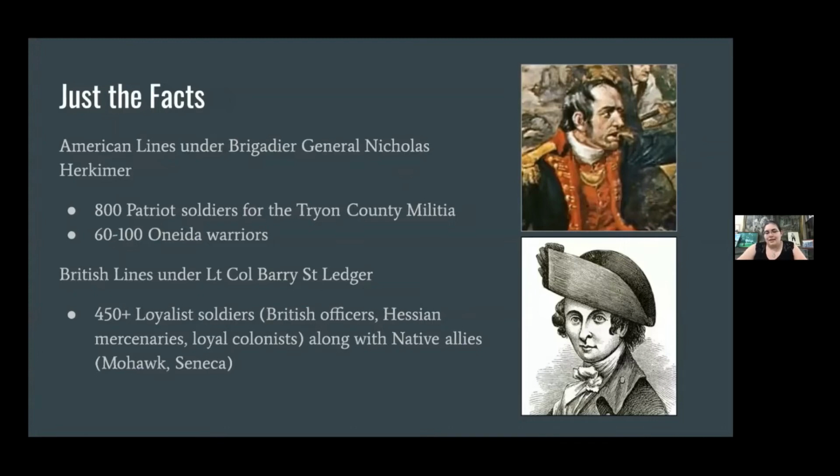Sitting outside of Fort Stanwix is the British forces. They were primarily Loyalist soldiers. There were also Hessian mercenaries, Loyalist colonists, and Native allies from the Mohawk and Seneca tribes.